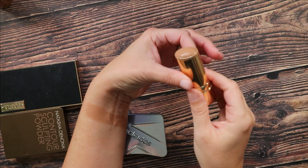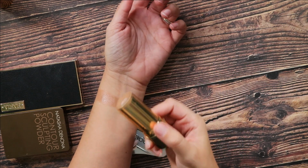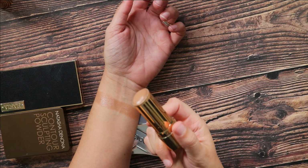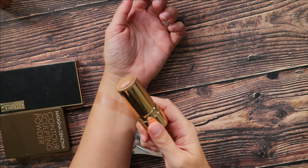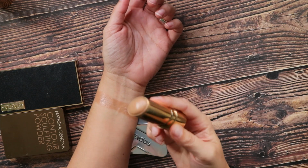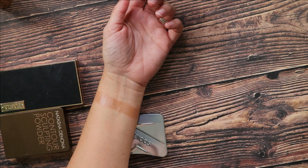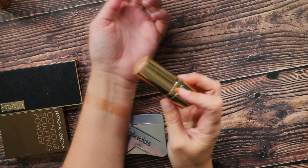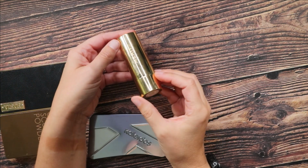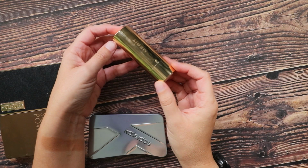My only concern with this product, and time will tell, is that I've had their stick highlighter. It's not in the same packaging as this, but same kind of idea, and it went funky really quickly. This one, so far, I don't detect any scent on. Now, granted, I've had it since, oh gosh, maybe June would be my guess.